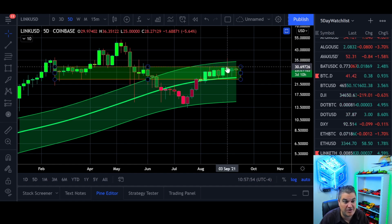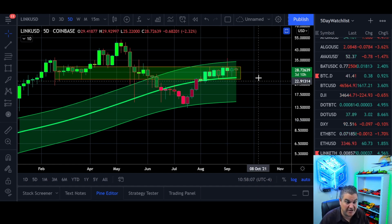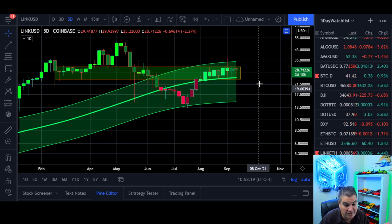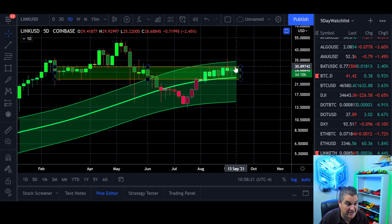The top of that is roughly that $30 price point that we've talked about before. If we can hold above $30 for Chainlink, that would be a great start for us to start making higher highs. You can see today we're up over 6%, 6.5% as of recording. Who knows what it'll do? The market, we know, is quite volatile this week. Yesterday was a doozy. But as of right now, Link's trying to fight and battle this top line.